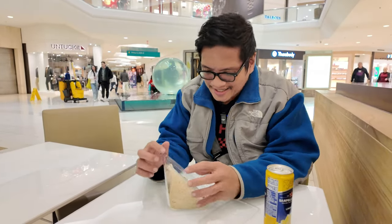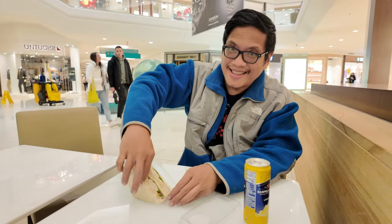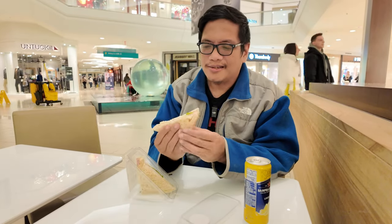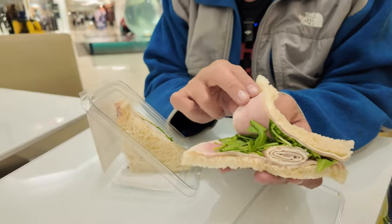All right, let's try the sandwich. I'm just gonna get one. I don't want to be too full because, you know, Italians love to eat. And I'm pretty sure it's going to be a lot of food later. So, I think this is like prosciutto. It's like a ham. Got some green leaves.